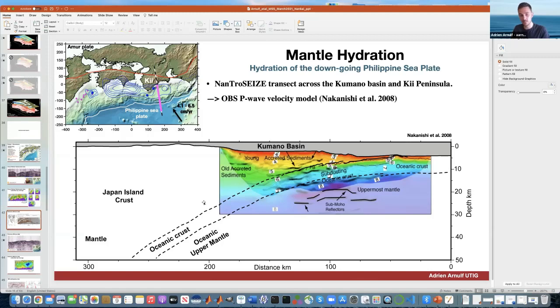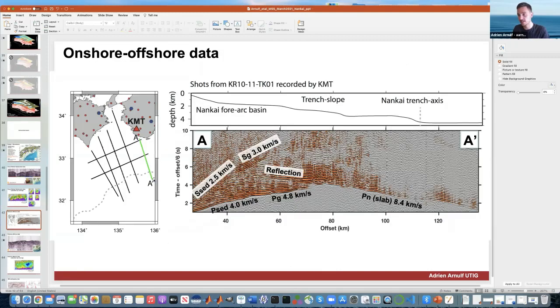So this is, for example, all the shots fired along this 8-way prime line that has been recorded by the KMT stations onshore. We picked the first arrival here, but we could also pick S waves, so we could do the same thing for an S wave model. But we could also pick and migrate those data. There are thousands of those reflectors, receiver gathers that could be migrated. So in fact, we could do a migration of the entire margin.